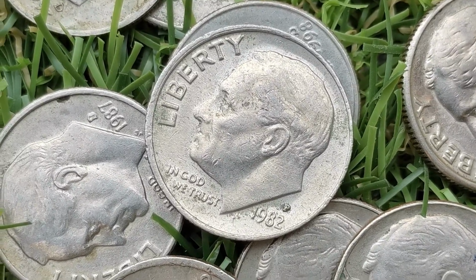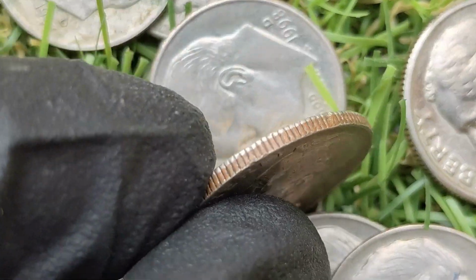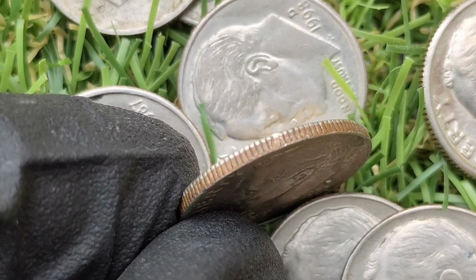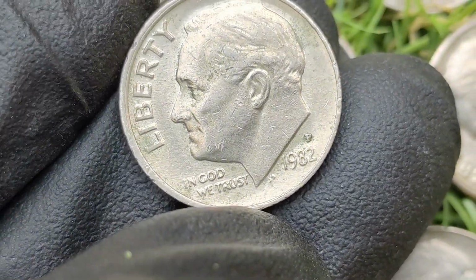Clipped planchet. A clipped planchet error, where part of the coin's edge is missing, can add to the coin's value. Die cracks or cuts. These errors occur when a piece of the die breaks or cracks, resulting in raised areas on the coin. Such errors can increase the coin's value.